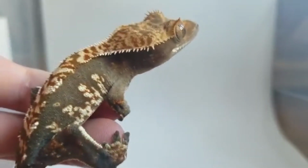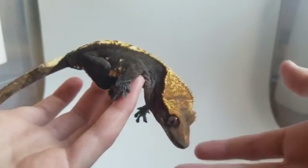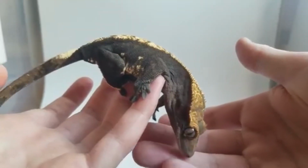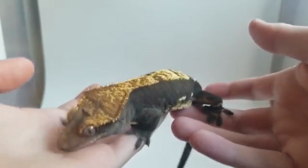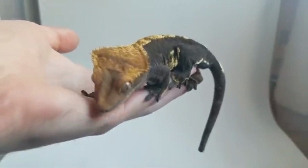I bought a really nice red female from Texas Geckos. Couldn't be more happy with it. Actually looked really nice in real life, even better than in the photos, so that's always a good sign. And shipping with all these places was really fast and really easy. But we're going to move on to our last two places here.